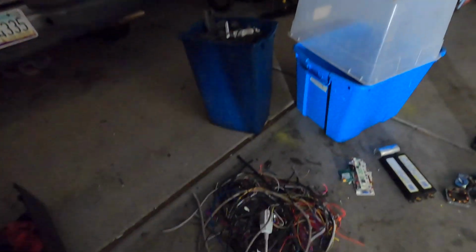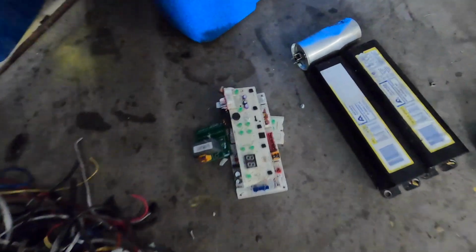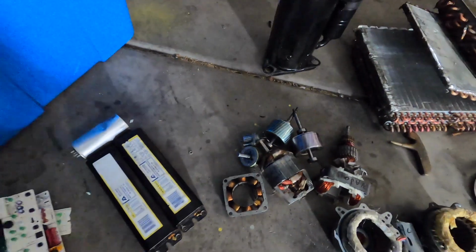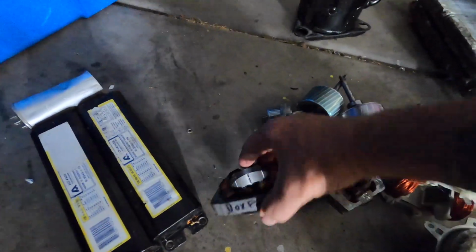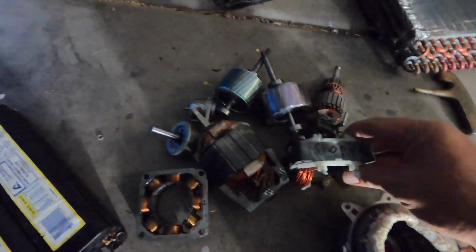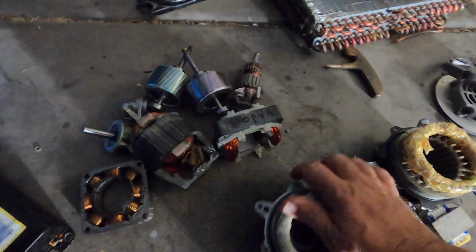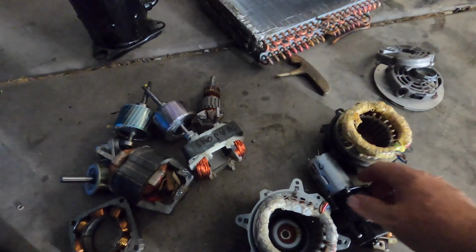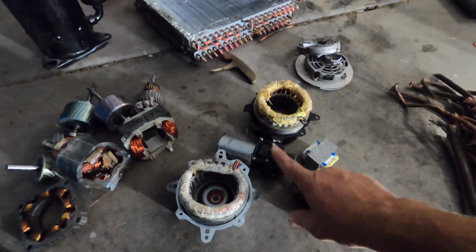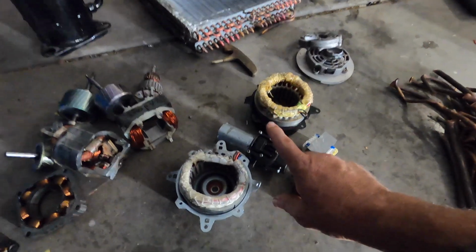As you can see, it's dark. Let's see what we got. Good pile of wire. Little pile of low-grade boards, ballast and capacitors, and a good amount of motors. Let's see, we got a box fan, a leaf blower motor, we got a shop vac, and we got two AC motors, two capacitors, and it's all out of that AC unit.